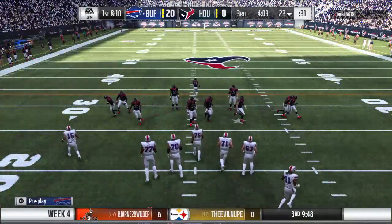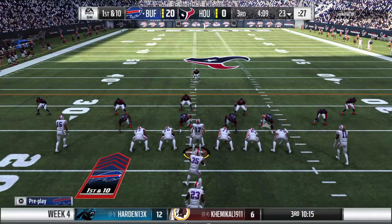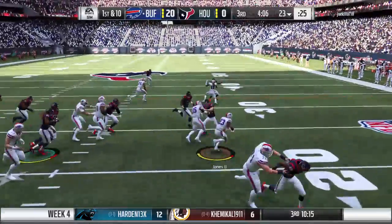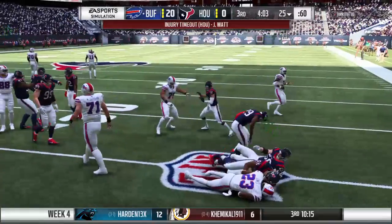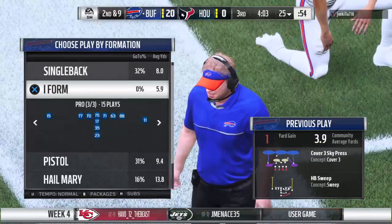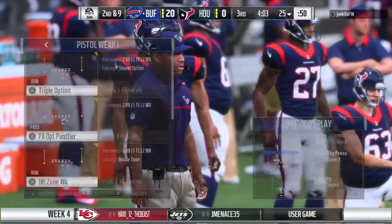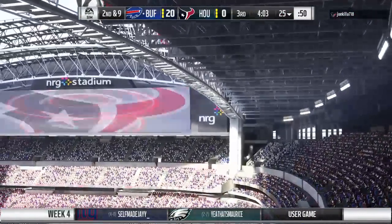Allen and the Bills now with a 1st and 10 at their own 23. They'll try and get the running game going with Jones. Nowhere to go that time. Might have gotten a yard up to the 25. I know the scouting report on him is that he doesn't possess the eye discipline to be an elite linebacker. And what that means is his ability to read, react, and make a play. But on that one, he looked like one of those guys.